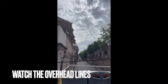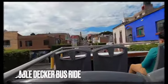I had to duck suddenly. I didn't realize there were overhead lines across the top of the bus. You had to be careful.